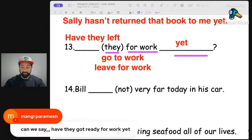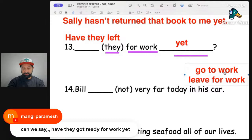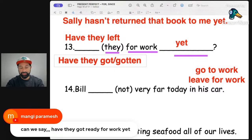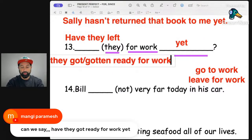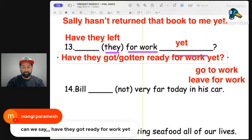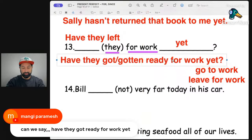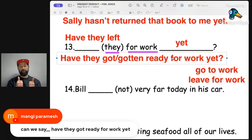Permesh, I like it. Can we say, have they got ready for work yet? Excellent. That's perfect. That's another great option. That is perfectly acceptable. All right, so let's just move this to the side, and let's put your answer up here. Have they got or gotten, depending on which, do you like British English or American English? Have they gotten ready for work yet? Perfect. Okay. Excellent. Permesh, excellent answer. Well done.